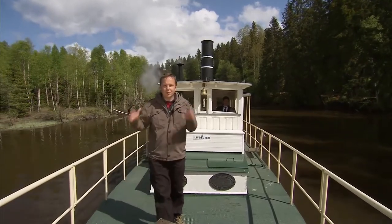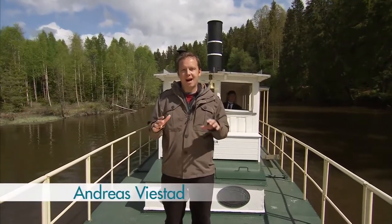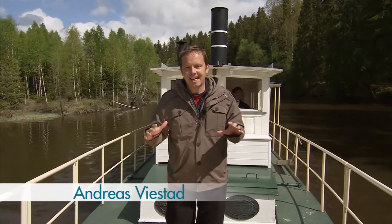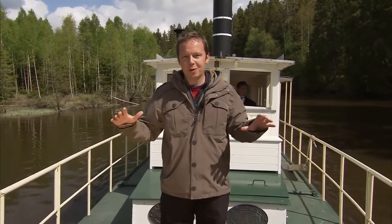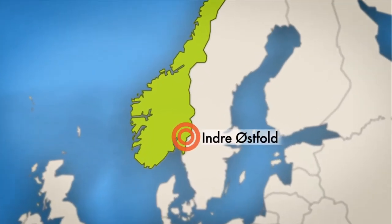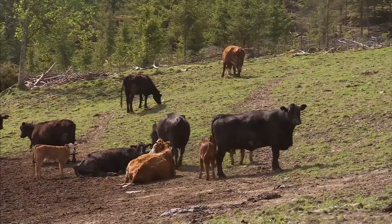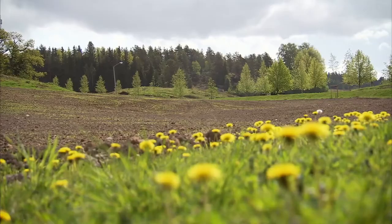And welcome to New Scandinavian Cooking from Ørje in eastern Norway. I'm Andreas Vistad. Here, where the rich agricultural lowlands meet the deep forests, there's a double bounty to be had. An abundance of produce, both wild and nurtured by man, and that will be the focus of today's program.